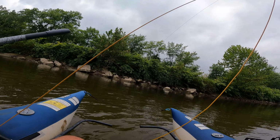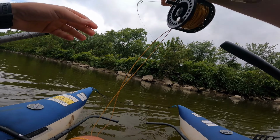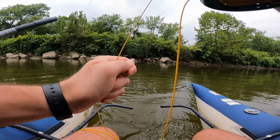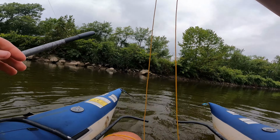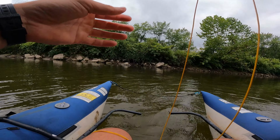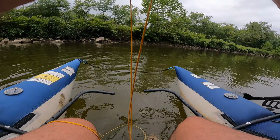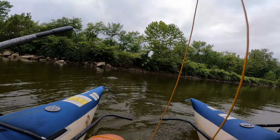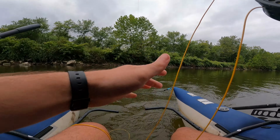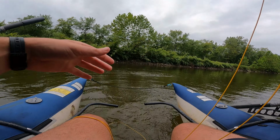There he is. Yep. Oh yeah, it's a good one. Nice. I was slacking on this one too. I don't want to lose too much ground, so I'm going to back up. There we go. Real close to the shore, right along those rocks. Oh, yeah, really pretty fish. There we go. It's a good one. It's a really nice fish. Might be the fish of the day.